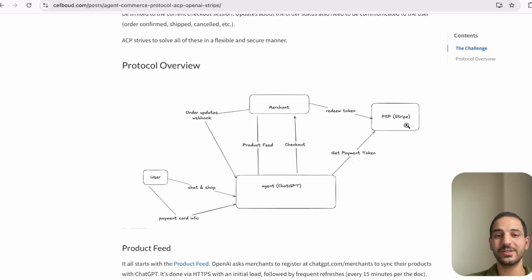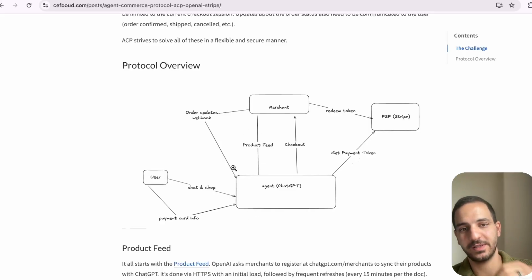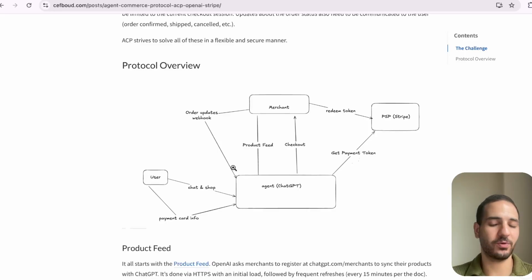and the operation is completed. Then the agent, ChatGPT, exposes an endpoint, so it's listening on some endpoint for order updates. Whenever the order is confirmed, packaged, shipped or whatever, these updates are sent to that webhook endpoint. And so in this scenario, the user only asks ChatGPT to perform a purchase.